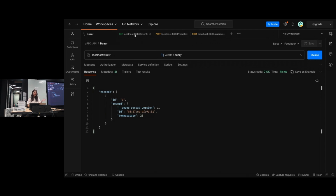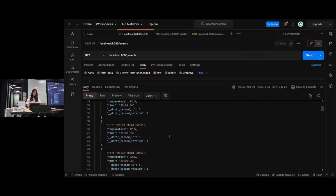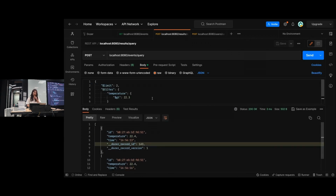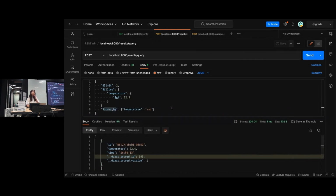So the same data can be represented in a REST format. For REST, we're listening on 8080. And if you give a GET request to the path that you defined, then you will basically get the same thing, but in a REST format. And what we can also do is give a POST request to do post filtering, or so-called transforming your data as you need.